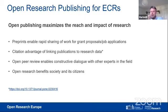It also enables early career researchers to see how the peer review process works. What do people look for? How do people write a peer review report? And then in general, open research benefits society and its citizens. I think particularly in COVID times, we've seen with the sharing of preprints on bioRxiv and medRxiv that we've gone from last year not having a vaccine to now having a vaccine that's being rolled out globally.